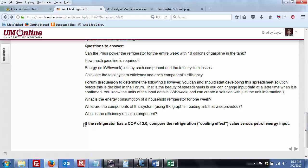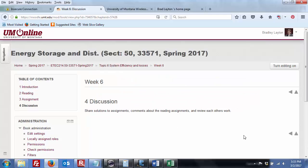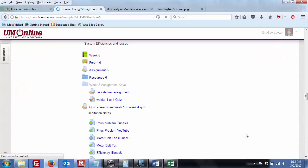Okay, if the refrigerator has a coefficient of performance of 3, compare the refrigeration cooling effect versus the petrol energy input. Okay. So this one's fairly straightforward.